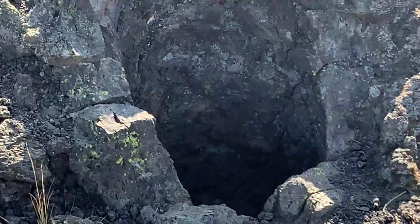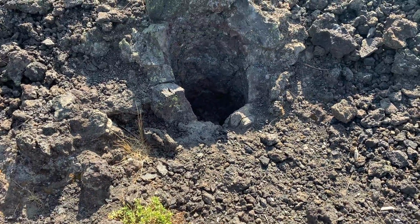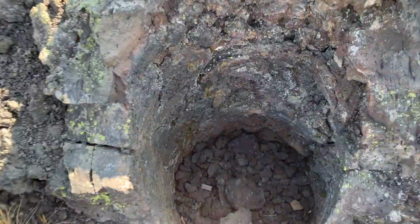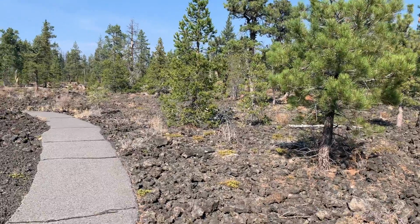This is a little tree. A hole right there. Little guy. Get your hand right down. I can get my hand in there. Not very big.